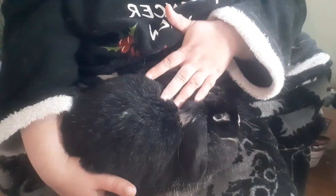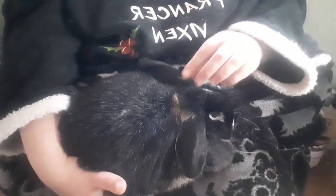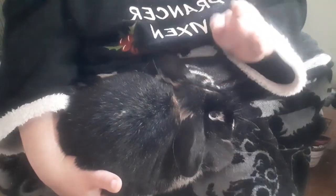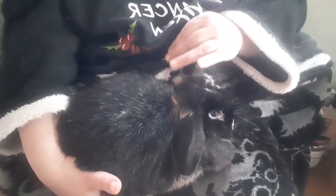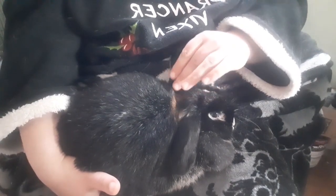So I want to maintain her niceness, her qualities, and even enhance her qualities with the boy she was bred to. She was bred to a Vienna marked boy. So I want to preserve her qualities and even enhance her qualities, but get that blue eye in there.